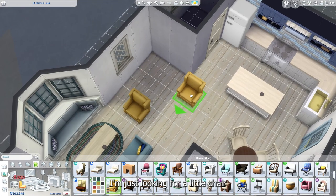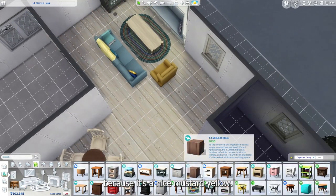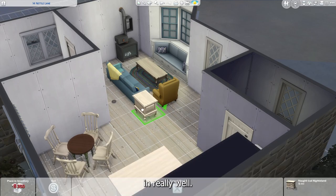Here I'm just looking for a little chair to put in there. I do go with that one from Cottage Living because it's a nice mustardy yellow. It matches the little pillow there on the couch, and I think it ties it in really well.